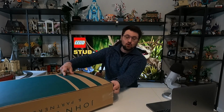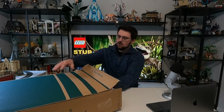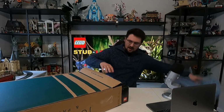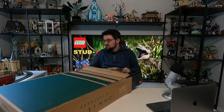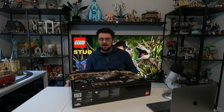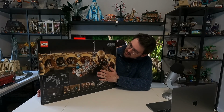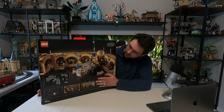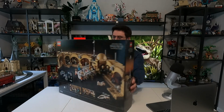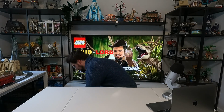Now, this was at John Lewis here in the UK, and it was 20% off of some of the sets. Now there was the UCS Razor Crest. I didn't get that because I already have it. There was money off of the UCS Millennium Falcon. I didn't get that either because it's a lot of money and I don't have space. But the Master Builder Series Mos Eisley Cantina, yes, I got one of these. I've been wanting it for a while. Still not sure exactly where I'm going to display it, but 20% off on a retiring set, I definitely got it.